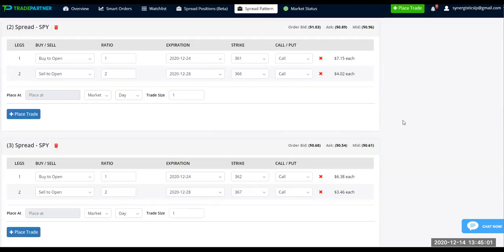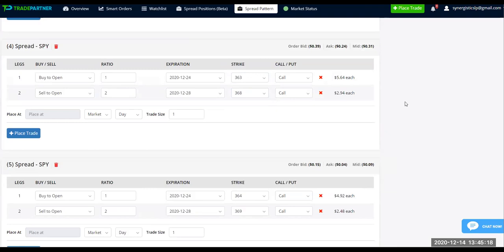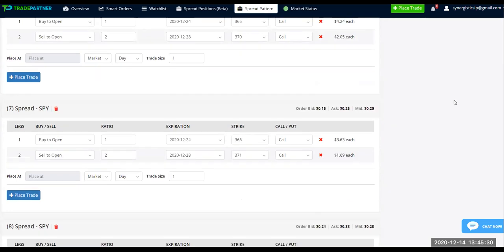So we said 363, 368. That would be equivalent to the market going up towards the 368 right now, or up towards the short strike. Okay, we're in 367, 372. Right, and so the market would have to go up towards 372, and then this would turn back into about a 30-cent credit. Well, let's take a look at the same spread.